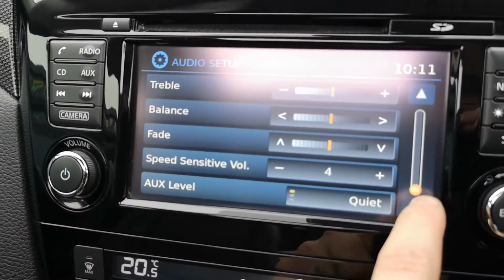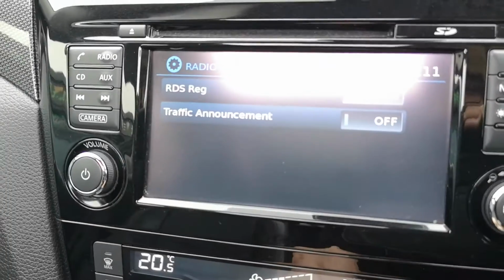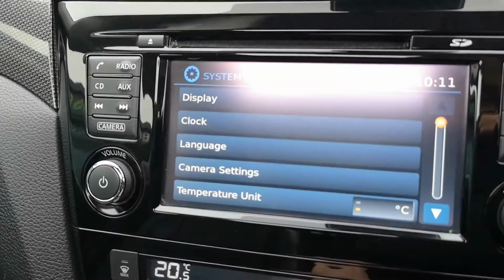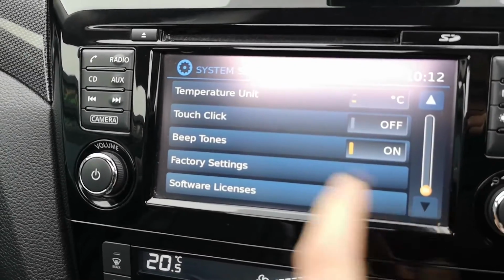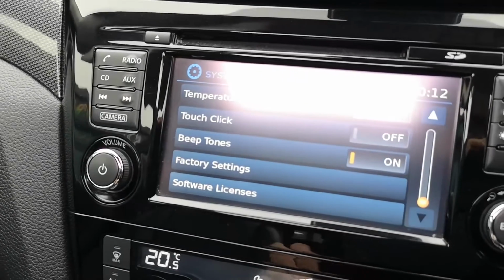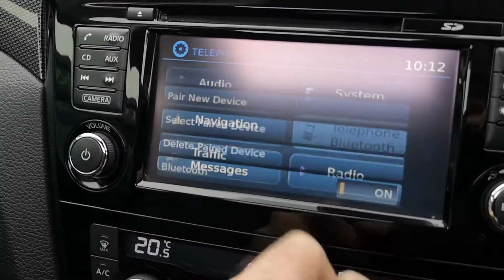You can change all your bass settings, your auxiliary level, many different things. You've got radio, so you've got your RDS and you've got your traffic announcement. You can change your system settings, display, clock, camera settings. You can turn that right up if you want to. Temperature unit, touch click, beep tones. Plenty of different options that just allow you to really configure this X-Trail to suit your own standards.